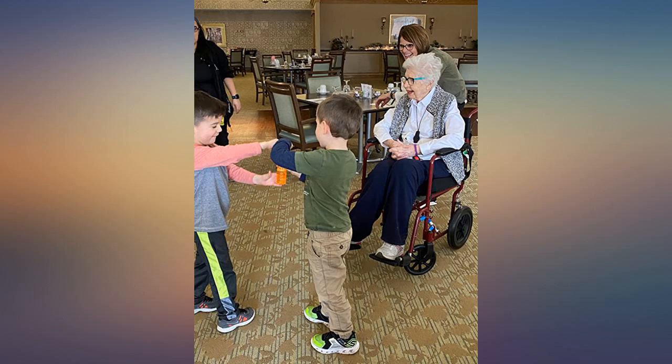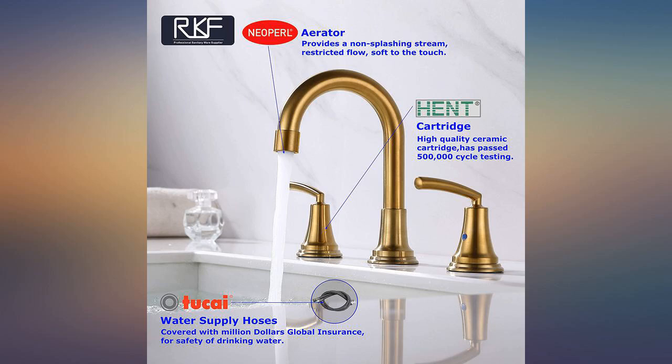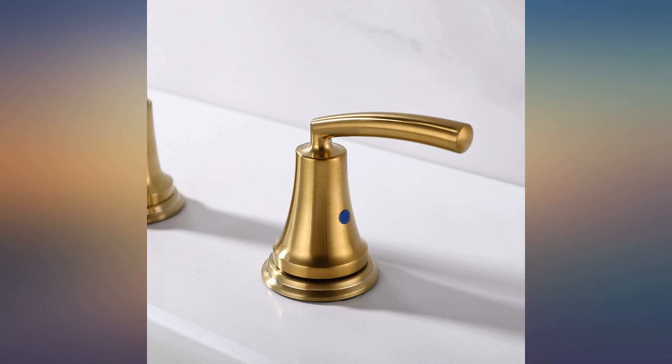Modern look. A bit pricey but worth it. I really love the look of this faucet in our bathroom. It was easy to install. Comes with everything you need, and is $20 plus cheaper than the ones at our local hardware store.